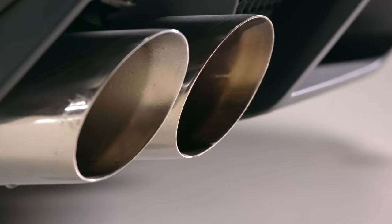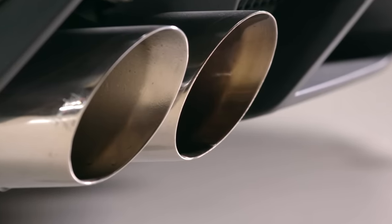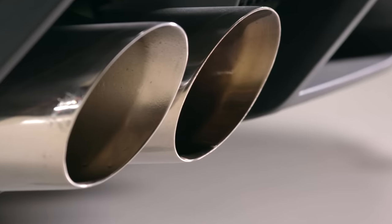Take a look at the exhaust system. The exhaust is an exciting part of this machine. Wait until you hear it start up. We've got an exhaust valve in there where you can go everywhere from quiet to really loud. And really loud on this one is really loud.